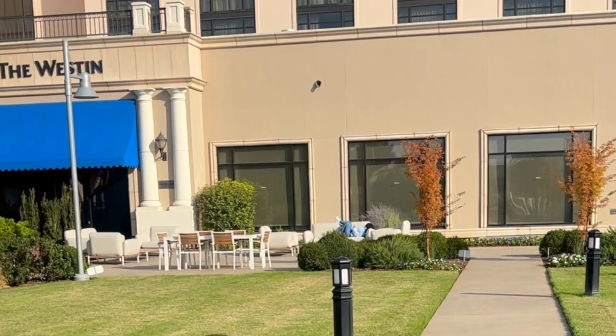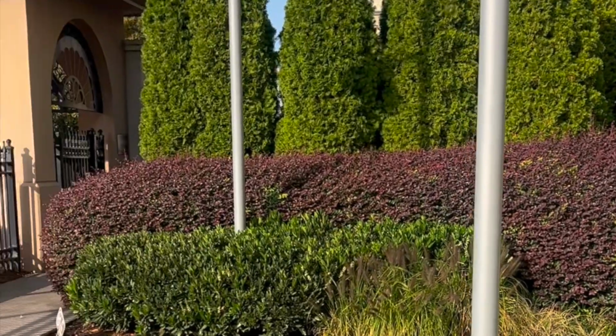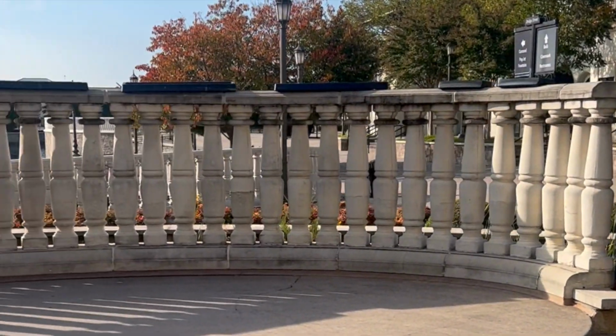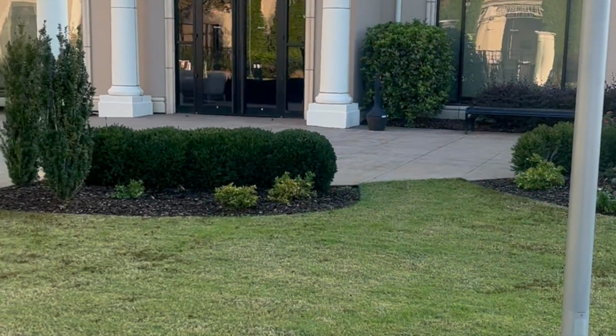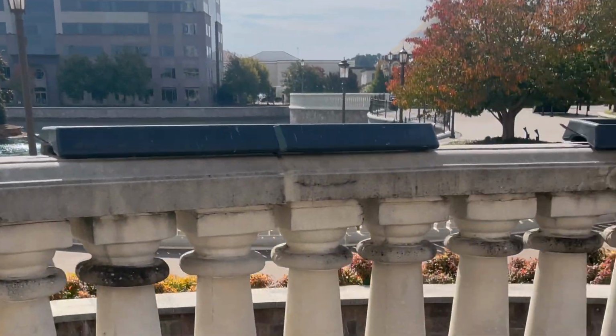Now, when selecting venues, a lot of times hotel ballrooms are the number one go-tos. And I like to look for things in these venues like outdoor areas to have the wedding ceremony. I also like to look at other benefits or amenities of the venue that may offer good photo opportunities on the day of the wedding.